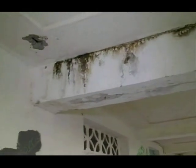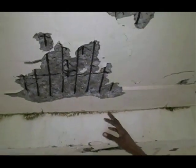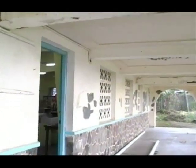As we exit the toilet, you could see the roof of the corridor is cracking and crumbling. Right outside the physics and chemistry lab we are right now. This is one of the areas which were first identified as a problem. You know, all of this is cracking away. You could see the steel has expanded from oxidation, and all of this will just crumble on somebody's head sooner or later.